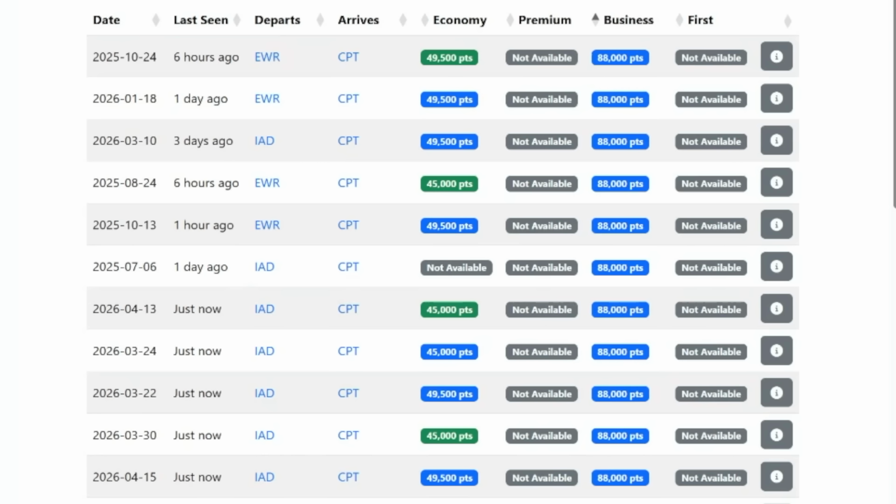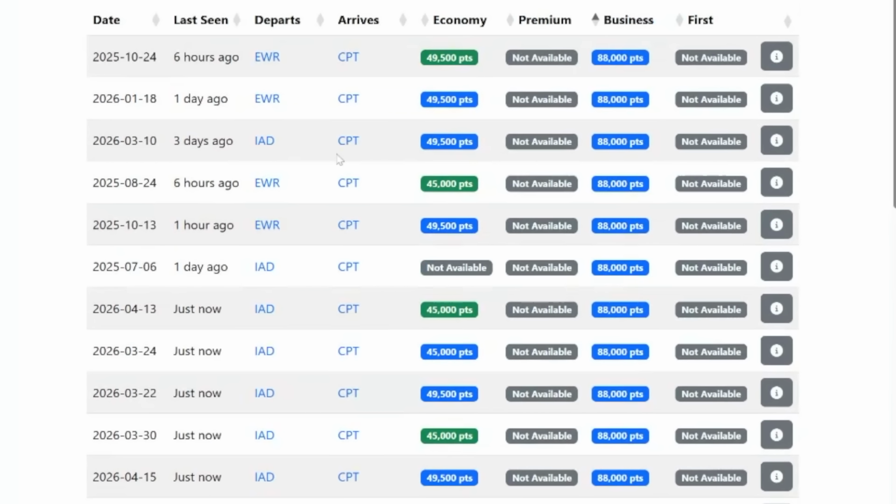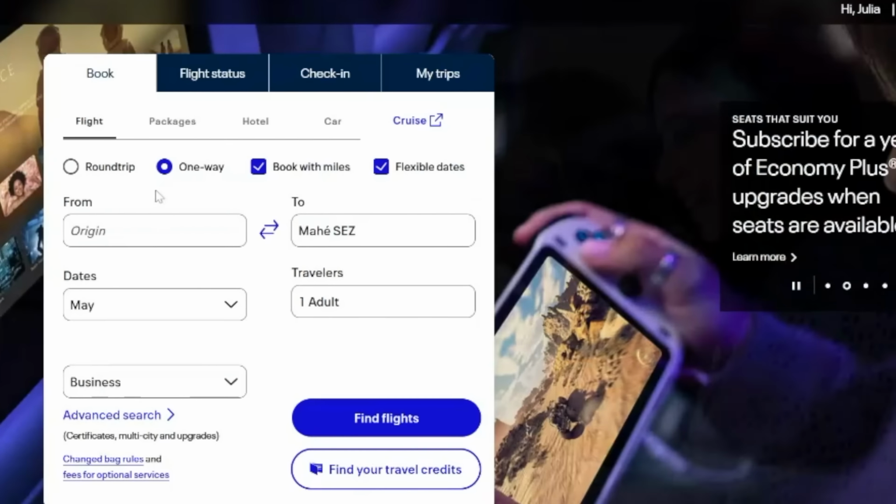So what I would do instead is see what US airports you should start your search from, and then see if you can find anything to the Seychelles from there. Because oftentimes you're going to need to connect through some of these major airports anyway. We see a lot of availability from Newark and Washington, D.C., so let's check from IAD.